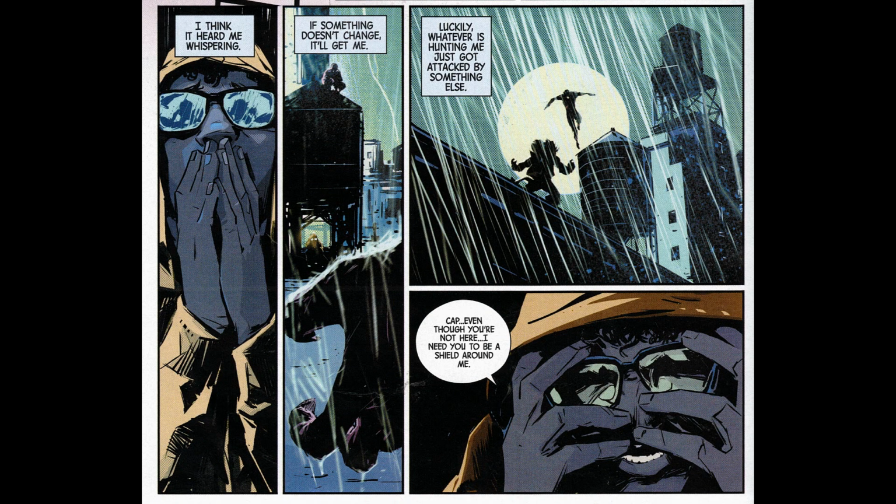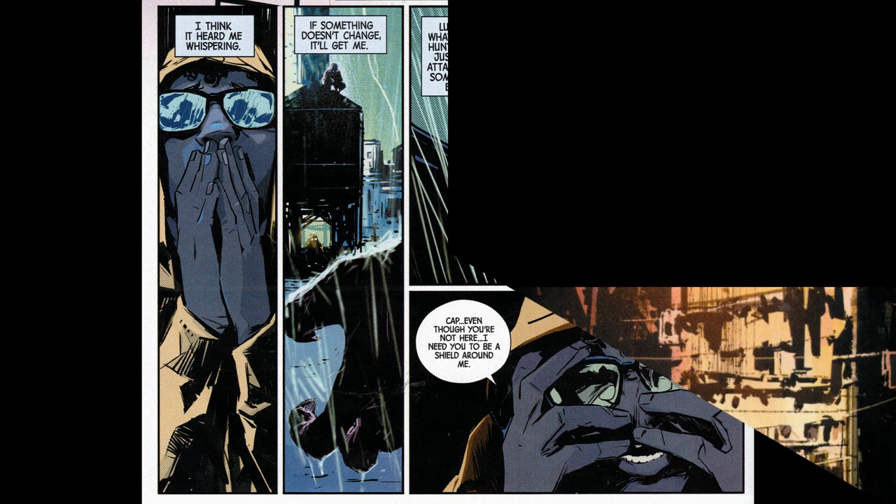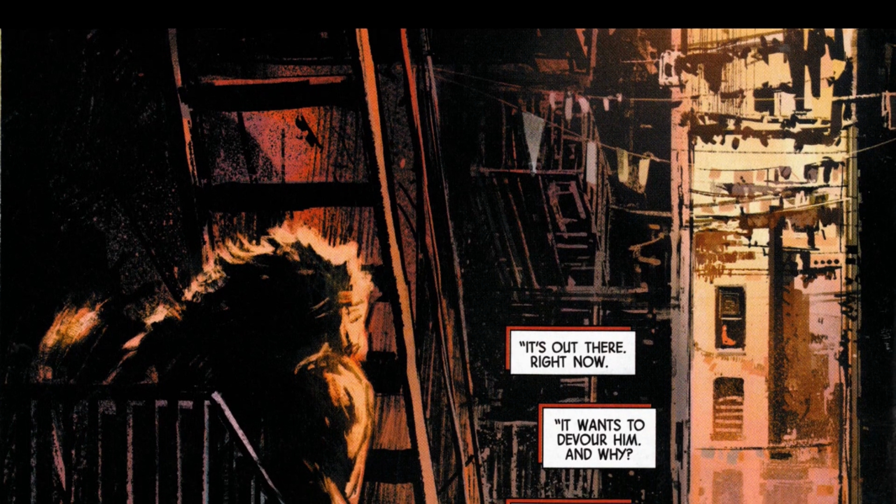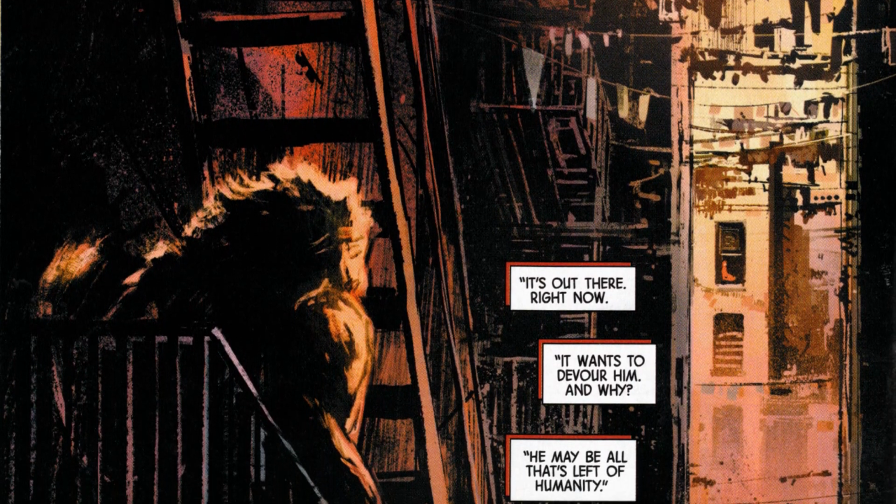Daredevil also reveals that some creature, presumably a human who has been infected with the virus, is out to get David, which presumably sets up the conflict later on. And the comic doesn't really show much of the creature at this point. It leaves it to the imagination, which is often very effective because the reader will often imagine something scarier and more sinister than the artist can actually draw.